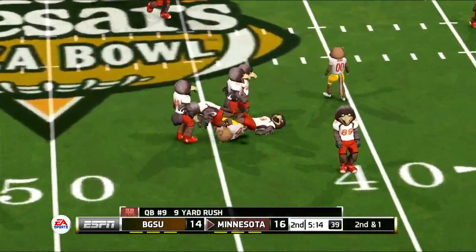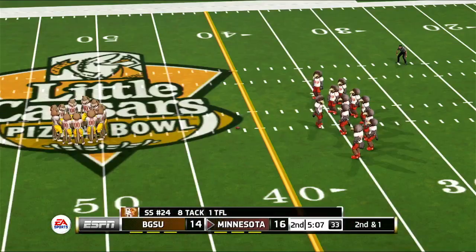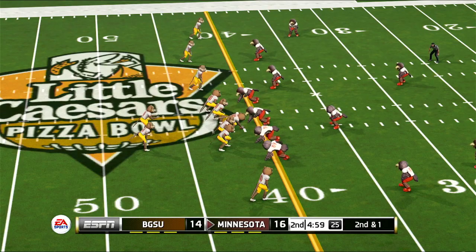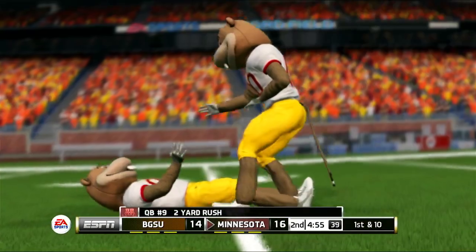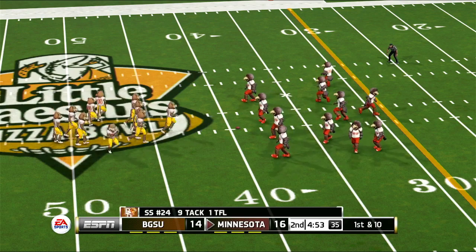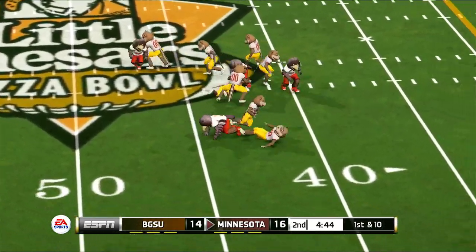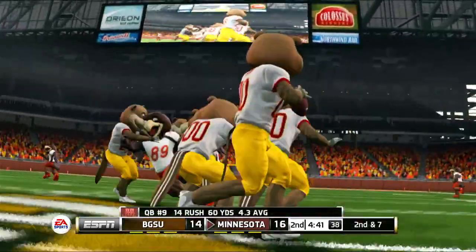And he's taken down around the 41-yard line. Short yardage situation here. It's second down and one. He's taken down at the 39. Here comes the pressure, and he hits him hard at the 37-yard line. And he didn't get much on that scramble before they drilled him.